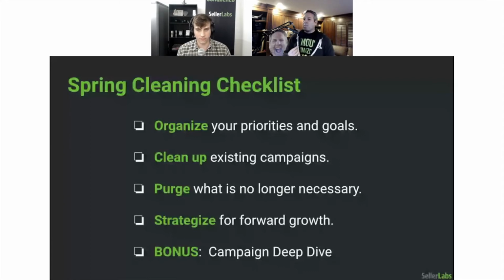Part of your cleanup mode needs to also be your process of how you're going to be looking at different things. Purge what's not necessary. Go ahead and dump things that weren't relevant from before. And then create the strategy for going forward. Understand how you're going to be looking at this data on a regular basis, and how you're going to build a cadence for continual optimization. If you do all of these things, you'll set yourself up for a nice spring and have a nice set of clean campaigns to move forward.